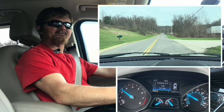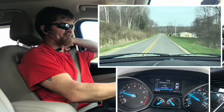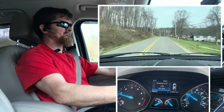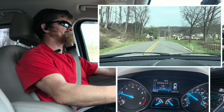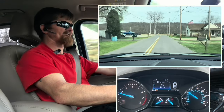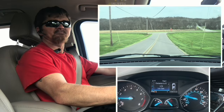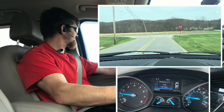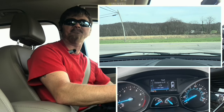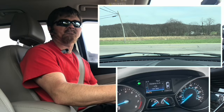Alright, 2015 Ford Escape. I just picked this up moments before recording from AA Auto there on Main Street, Crooksville. The gentleman that I talked to, I don't know how many guys he has working for him, or if he has any at all, I don't know. His name's Austin Allen, which is where AA Auto comes from, AA being Austin Allen. Really nice guy. Much nicer than what I am, that's for sure.